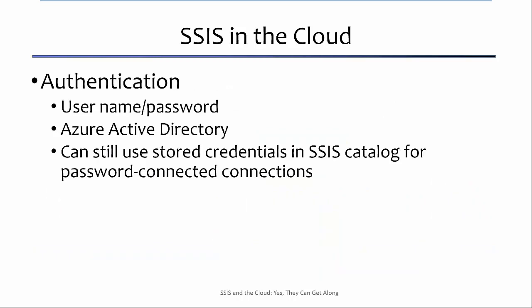So when you're running SSIS in the cloud, there are a couple of different authentication options. The simplest and easiest to set up is simply using the username and password combination. It's also the hardest to manage from an enterprise perspective, because if you've got one server that you're managing, it's pretty easy to manage a username and password. But most organizations that can afford pros like us don't have one server. They've got 10 or 50 or 100 different servers. So you don't want to have usernames and passwords on every one of those.